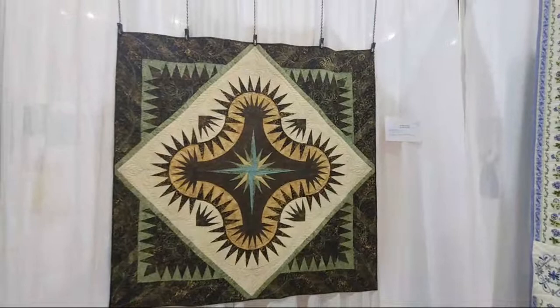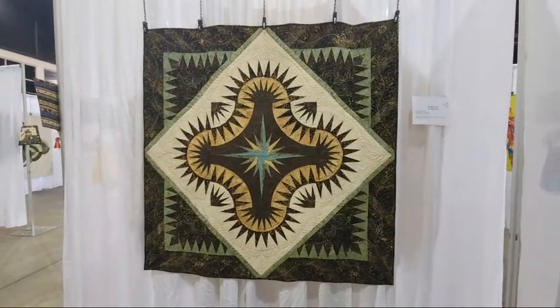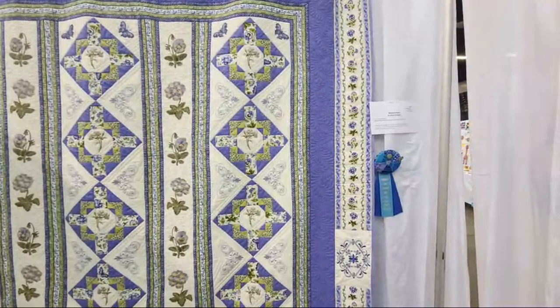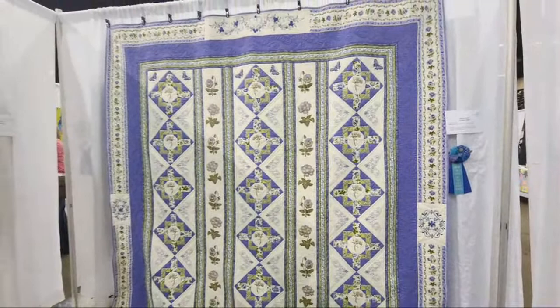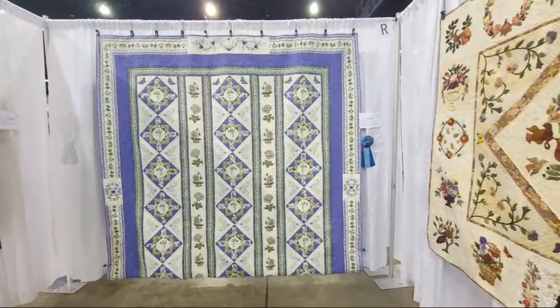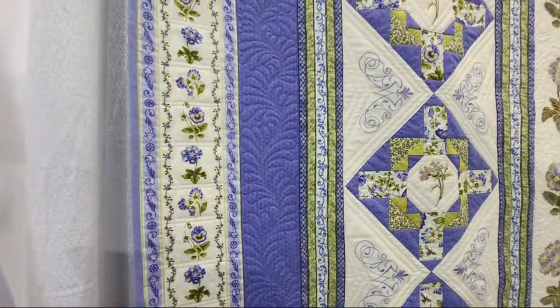Suzanne Hall. And this is Established Quilters Collaborative Professional. This got first place in the Established Quilters Collaborative Professional. This is a big guy. It is fancy. Look at this quilting, the ribbons and the border. The feathers, not ribbons, the feathers.